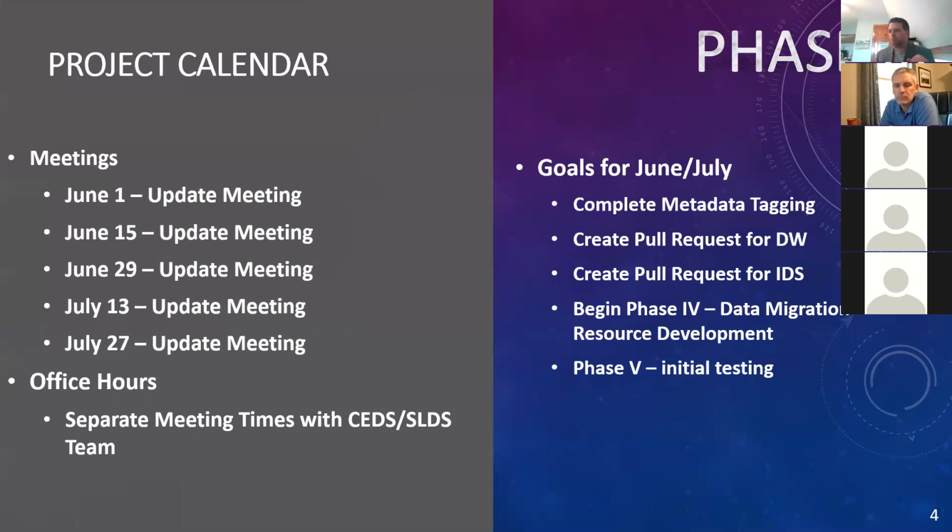So all of those different templates and scripts that would allow you to utilize those resources, we'll be working on those in June and July. And then finally, we'll also be doing a little bit of initial testing of phase 5. So can we pull some data? We pull these reports out of the structure as it is.